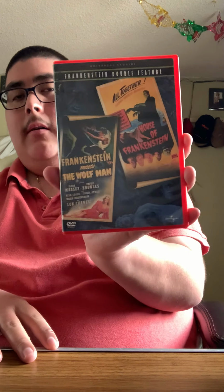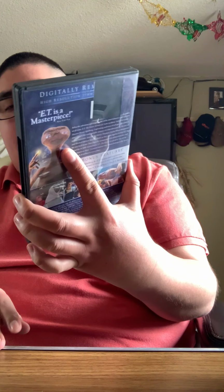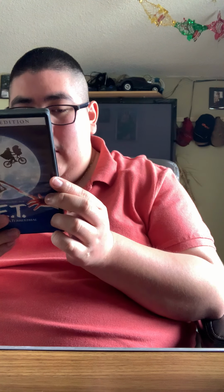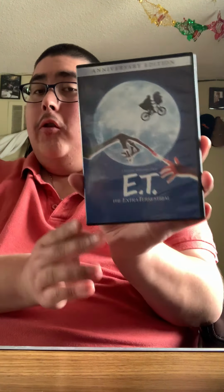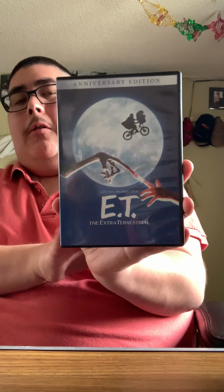That was the Frankenstein double feature. Next is E.T. The Extraterrestrial. This came out in '82, Anniversary Edition. Not sure what the Anniversary Edition means. I think it's the 20th anniversary of this movie.